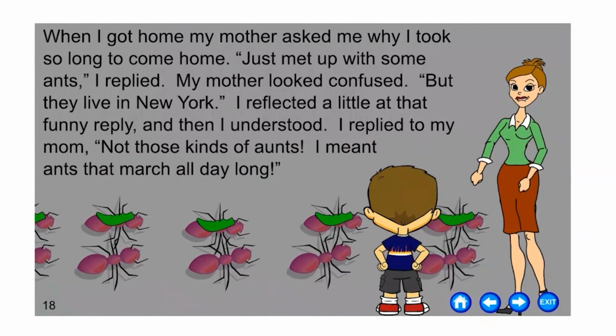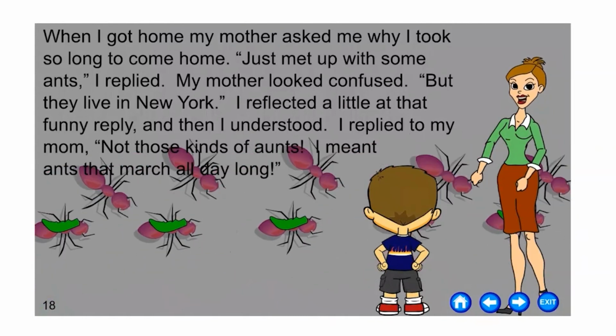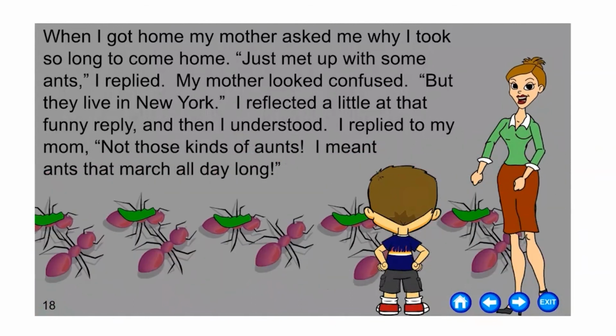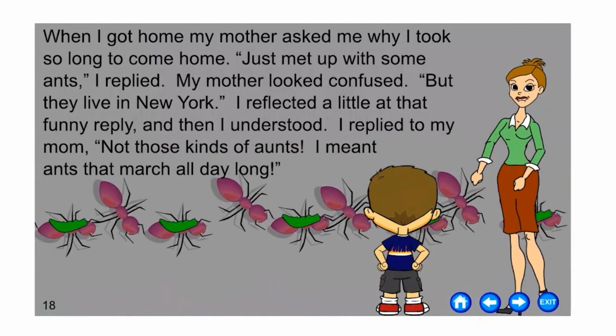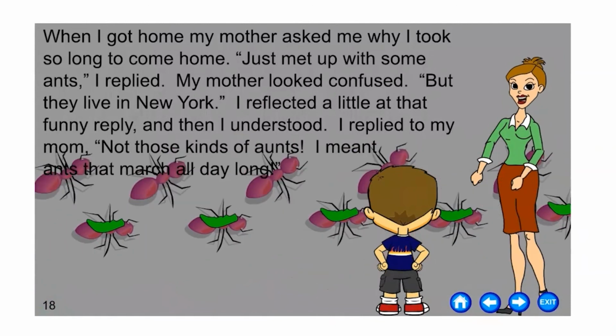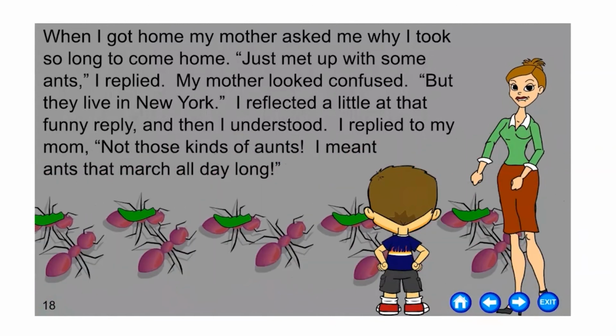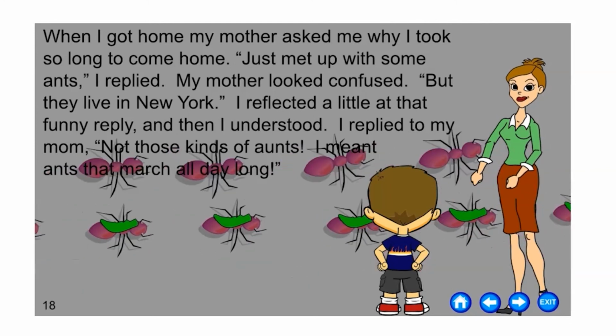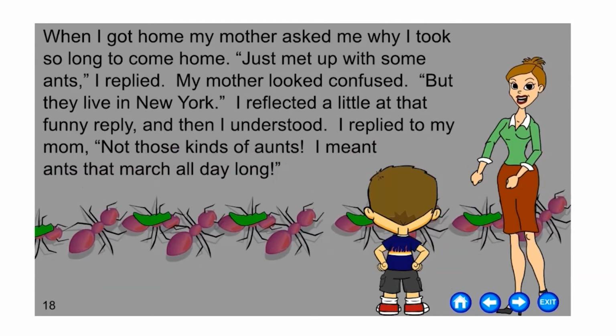When I got home, my mother asked me why I took so long to come home. "Just met up with some ants," I replied. My mother looked confused. "But they live in New York." I reflected a little at that funny reply, and then I understood. I replied to my mom, "Not those kinds of ants. I meant ants that marched all day long."